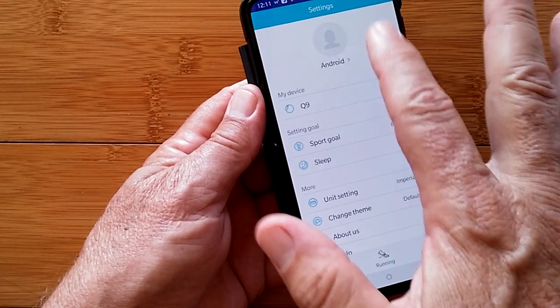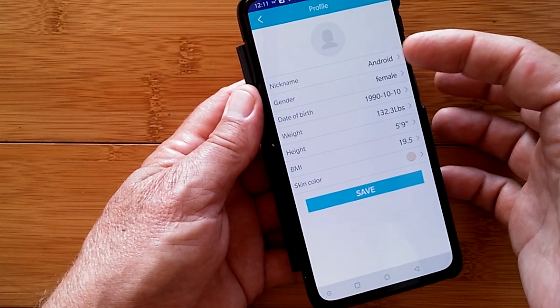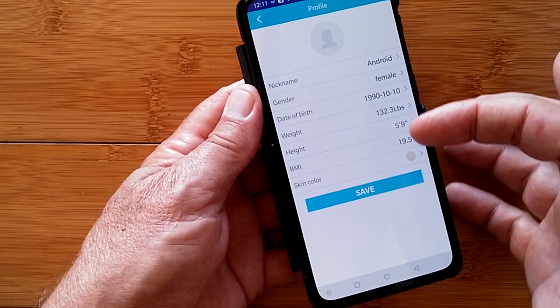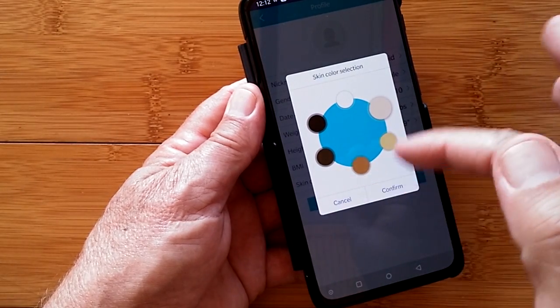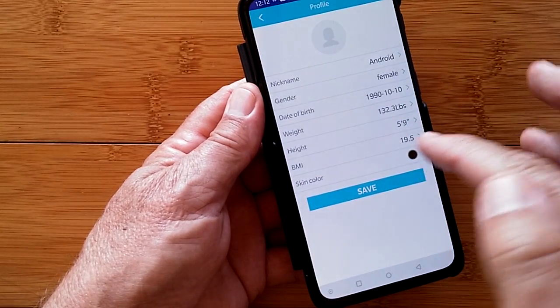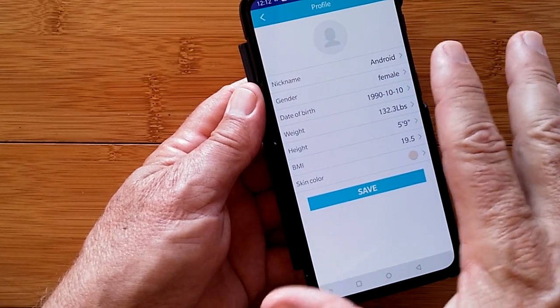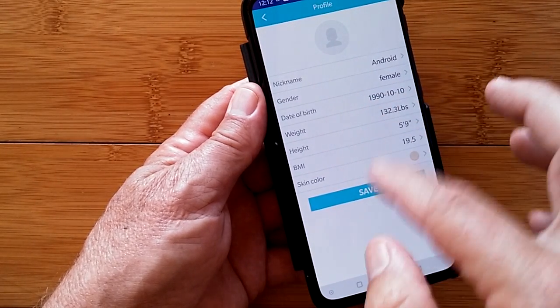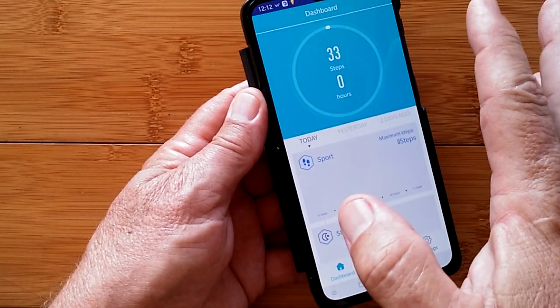Now, I'm going to leave here because the rest of this you could set. I only set the gender, but of course you could give your own name and change all of these parameters, including your skin color that you can optionally set here. Whatever color conforms closest to your skin, you could set. And it'll take that to help improve the biometrics from the diode. Hit save. Now, I'm going to come back here to the dashboard and watch what changed.